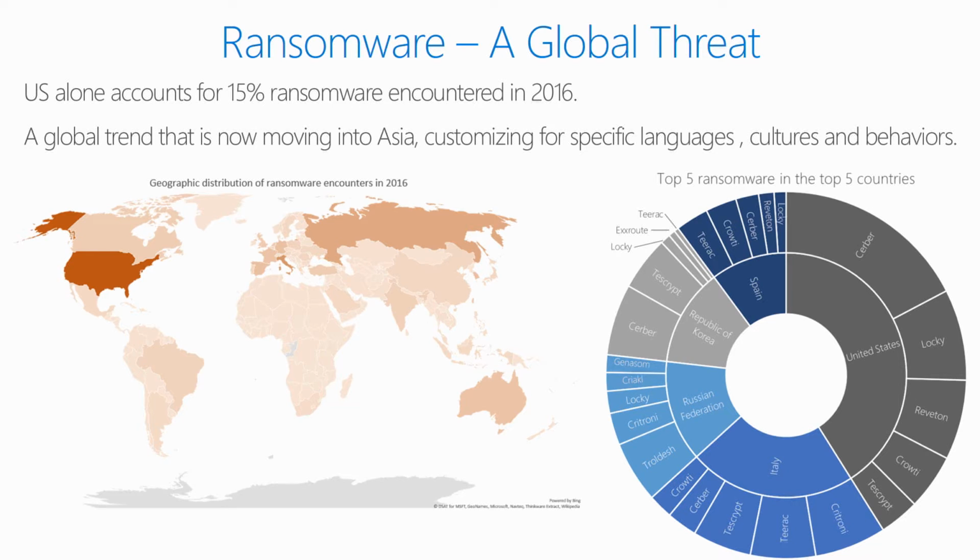A brief look at the graph on the right shows the top 5 ransomwares in the top 5 countries. We can extrapolate information from it. For example, Cerber plays a predominantly large role throughout the world, except for Russia, probably because it originated in that area, and they're trying to avoid local authorities. Another example is Cryptone, which is extremely prevalent in Italy and has a larger presence recently because they started localizing their attack to Italian for greater market penetration.